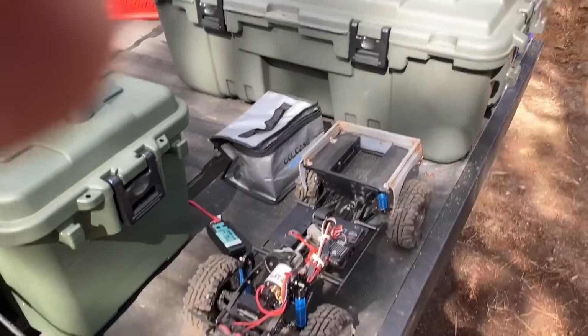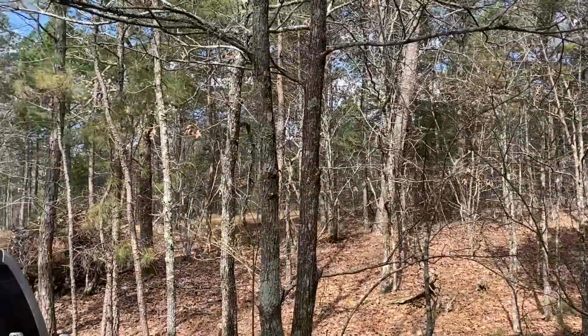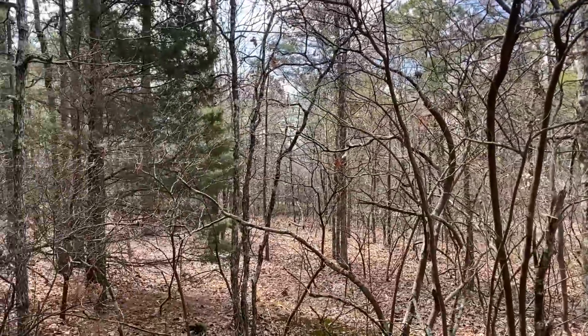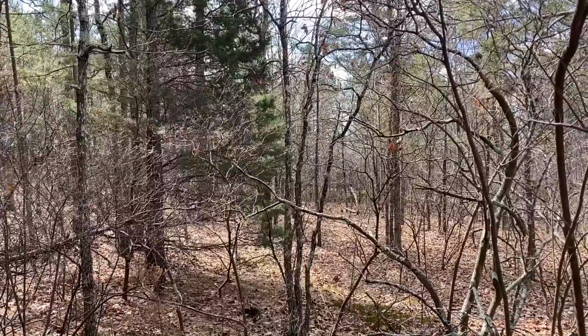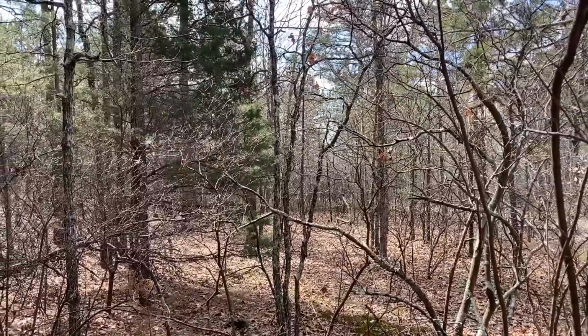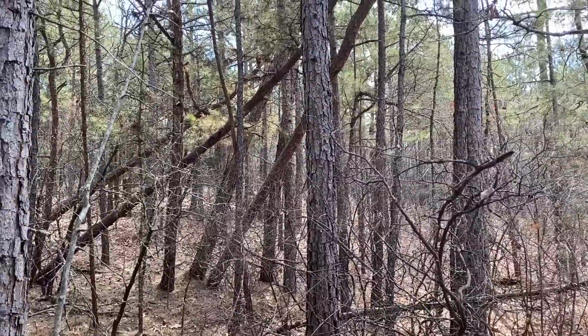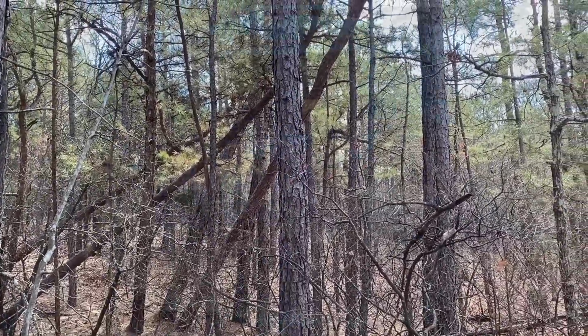Just keep enjoying the nature. It's getting a little windy out. It's warming up nice. We're in the 60s now, I think. It was mid to high 40s last night. It got a little chilly. I'm going to have to do something about those trees. They're squeaking in the wind, leaning on the other ones.